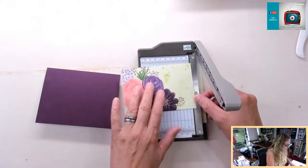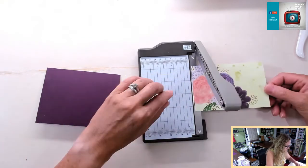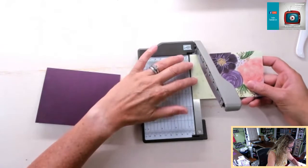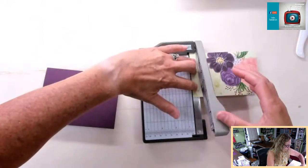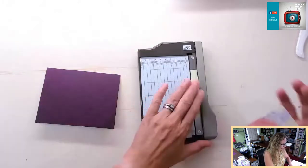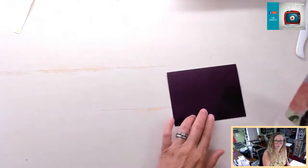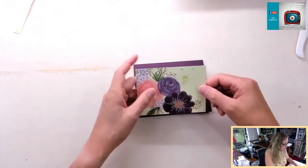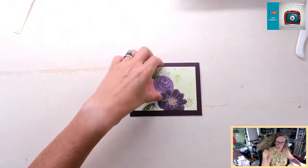Okay, and then, oh no, I can't figure out the 1/2 inch on this side. So I'm just going to take a 1/2 inch off of here. Okay, to make that a smidge smaller. Okay, actually, let's see what I did over here. Okay, so that allows me to have a nice big Blackberry Bliss border.